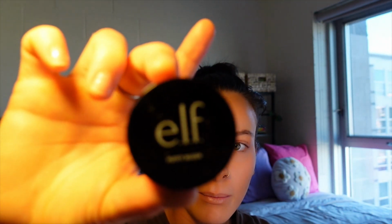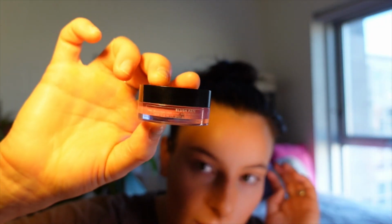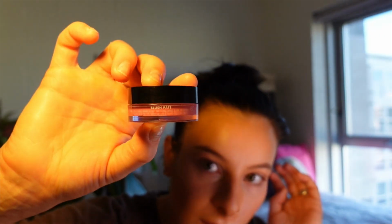Next we're gonna go in with cream blush. This is the e.l.f. Putty Blush. Yeah, it's in the color Tahiti. You won't really be able to see it. It's so tiny with the clear lettering, but the color Tahiti.